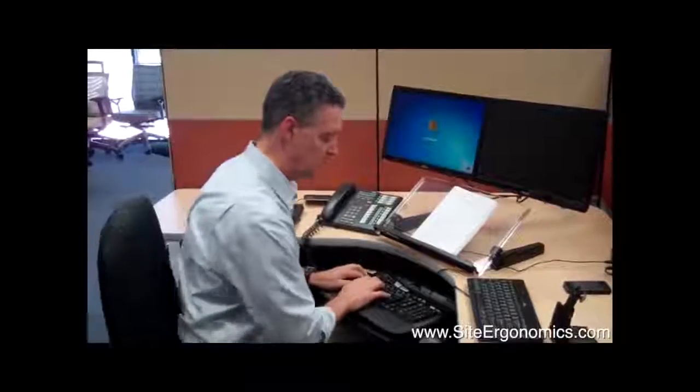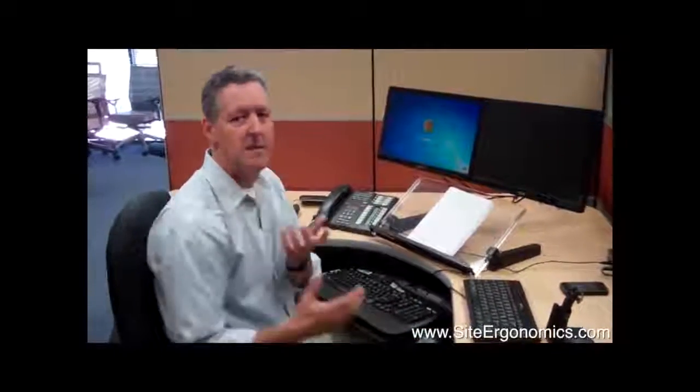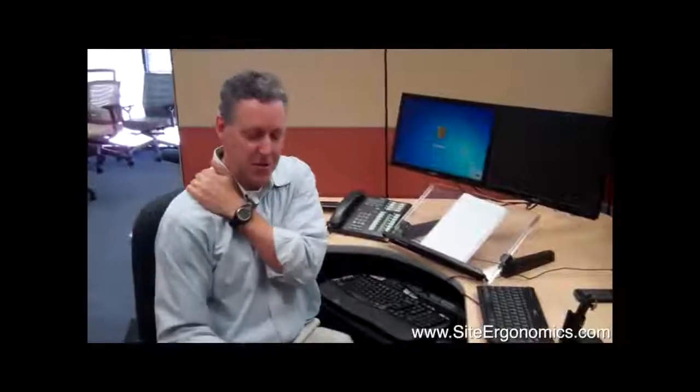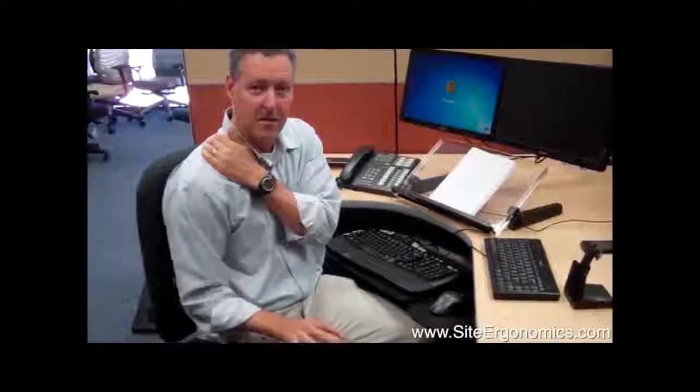So they type here, and then they reach for the mouse. And so they're always out in this position. And you can feel this if you put your hand here on your shoulder and reach out and down kind of over your armrest. You can feel how hard that muscle has to work.